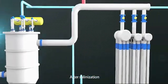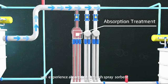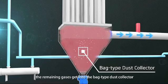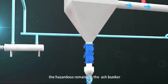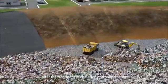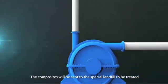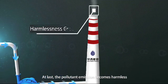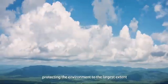After salinization, particulate heavy metals and dioxin will experience absorption through spray sorbent. The remaining gases get into the bag-type dust collector, where the powder will be filtered. The hazardous remains in the ash bunker will form stable composites after the treatment of chelation and solidification. The composites will be sent to the special landfill to be treated. At last, the pollutant emission becomes harmless, protecting the environment to the largest extent.